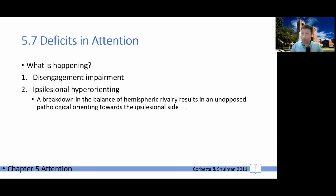And in fact, this happens whether there is an object in your visual field or not. This is just a bias, a tendency of your brain. Because the equilibrium between the two sides is broken, the left parietal cortex wins out all the time, and now you're constantly shifted in your attention towards the right.